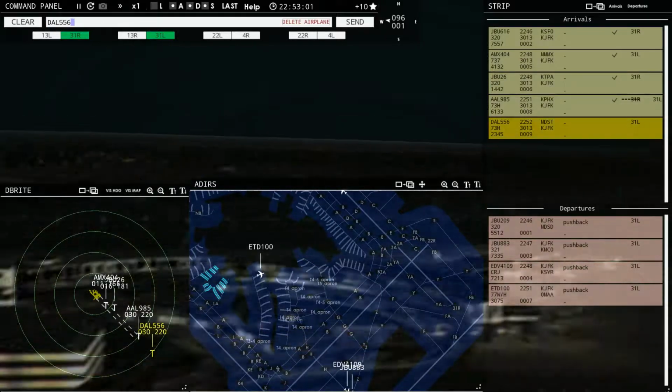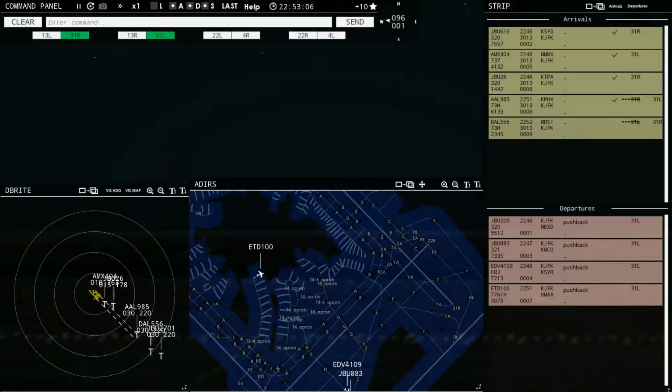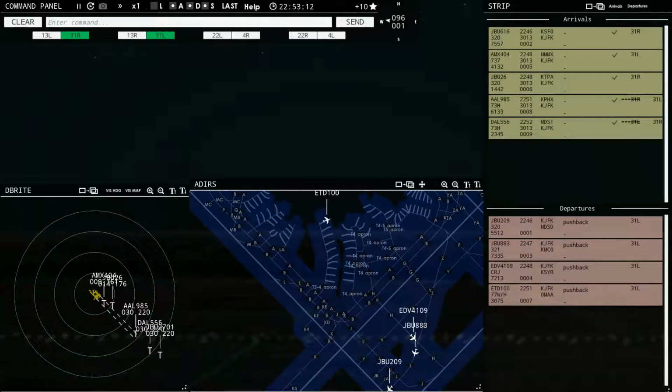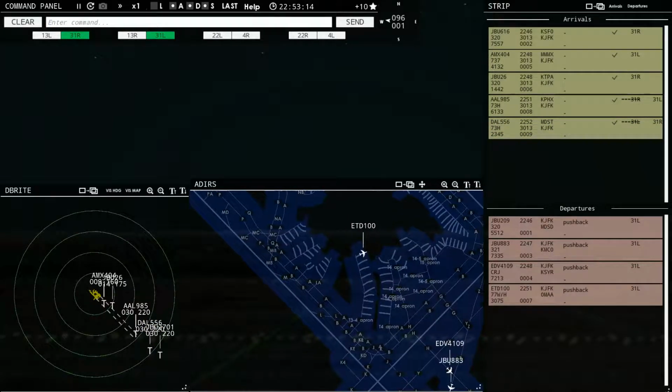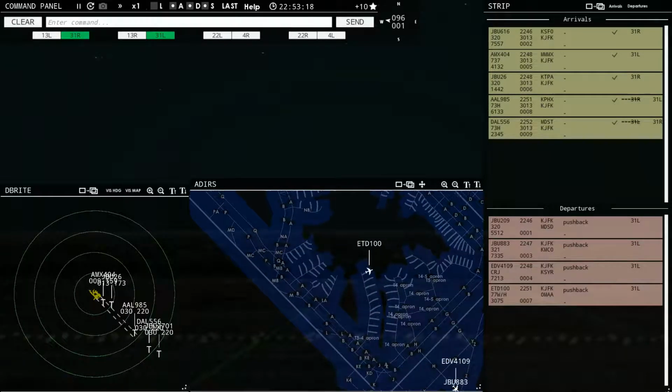Roger, Blue 2501, Delta Alpha, short of Alpha, taxi to Zulu. Blue 2501, Kennedy ground, runway 31 left, taxi right Alpha, hold short of Golf. 31 left, right on Alpha, hold short of Golf. Enter final runway 31 right, Delta 556. Blue 1, continue on Bravo to ramp. Runway 31 right cleared to land Delta 556.